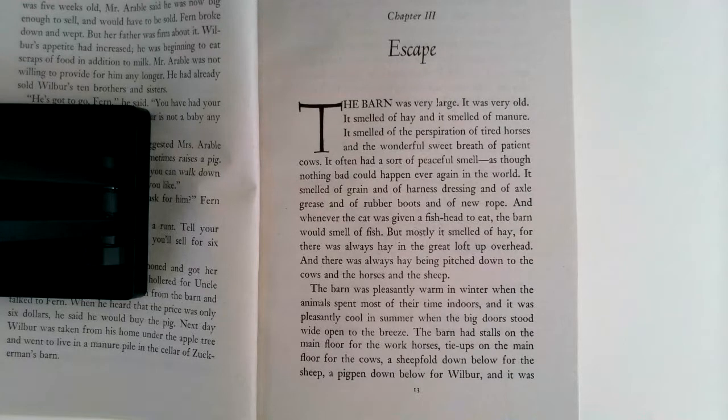And whenever the cat was given a fish head to eat, the barn would smell of fish. But mostly it smelled of hay, for there was always hay in the great loft up overhead, and there was always hay being pitched down to the cows and the horses and the sheep. The barn was pleasantly warm in the winter when the animals spent most of their time indoors, and it was pleasantly cool in the summer when the big doors stood wide open in the breeze.